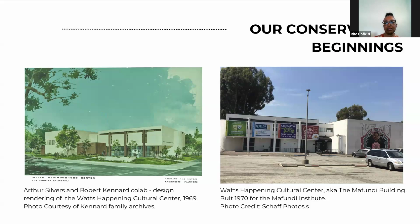The What's Happening Cultural Center is a postmodern building that was designed by two Black architects, Robert Kennard and Arthur Silvers. It was built for a Black arts education organization that was dedicated to community empowerment called the Mafundi Institute. Mafundi means artisans in Swahili. The Cultural Center was one of the most prominent cultural centers in Los Angeles from 1970 to 1975. It was the only cultural center of its kind in any Black community anywhere in the US at the time. The Mafundi Institute closed its doors in 1975, but the building has remained a community anchor.